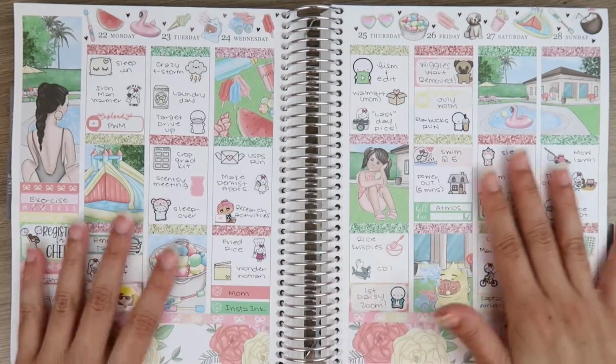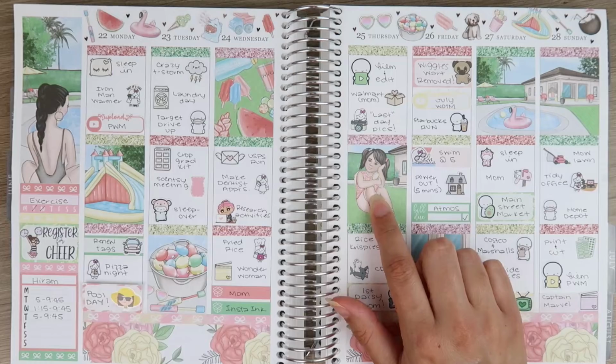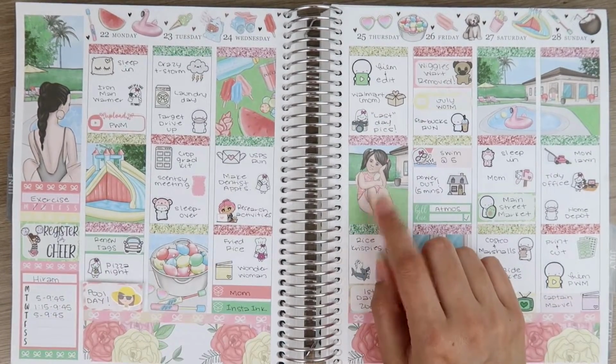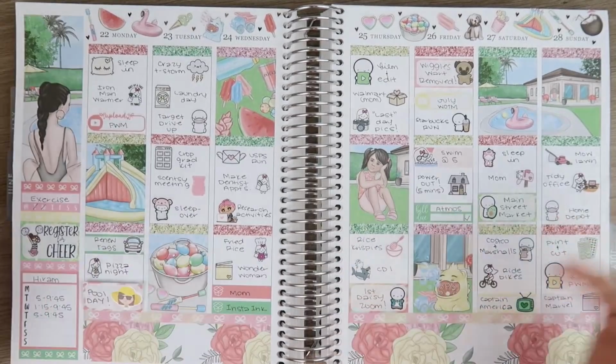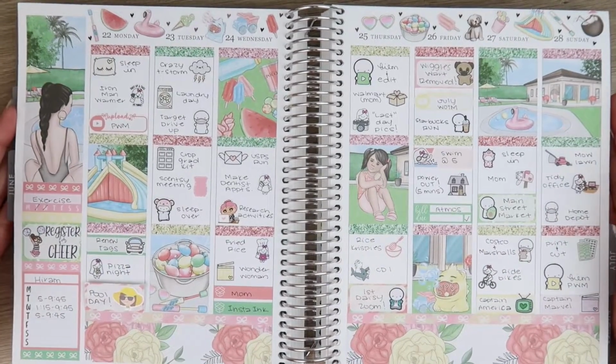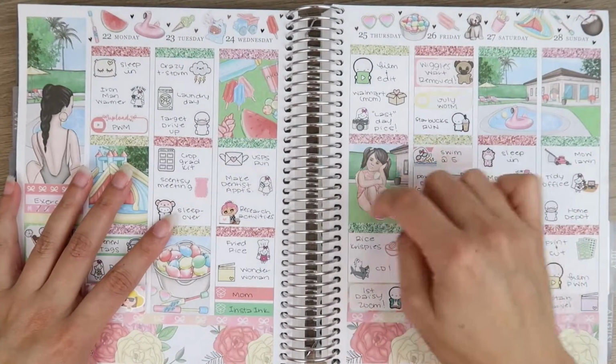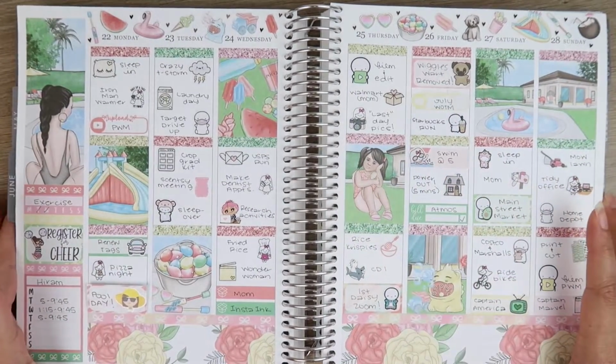But I love this so much. I specifically love the little girl, just because I feel like a lot of kits have babies and not so much kids. And now that Alondra is officially a kid, which is so weird, I just was on the hunt for this art with this little girl. So I was so happy that I found it.